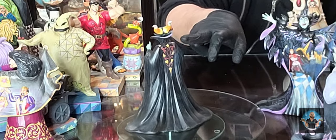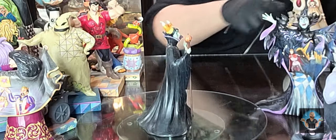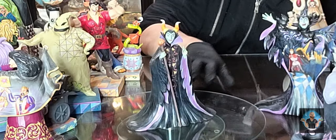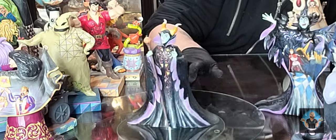The back, I love the fall colors from the front and the back cascading, and her staff, instead of that green ball, it's actually a pumpkin. I think it's super cute. It is adorable. And there you have it.